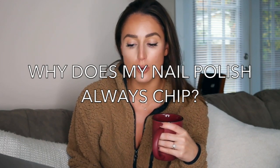Okay, the first question I have here is from Malika. Why does my nail polish always chip? This is probably one of the most frustrating things for most people, is chipping nail polish. Like, nobody wants to deal with that, but sometimes it's inevitable. Sometimes you just run into a situation where you're gonna encourage your nails to chip, and that sucks.